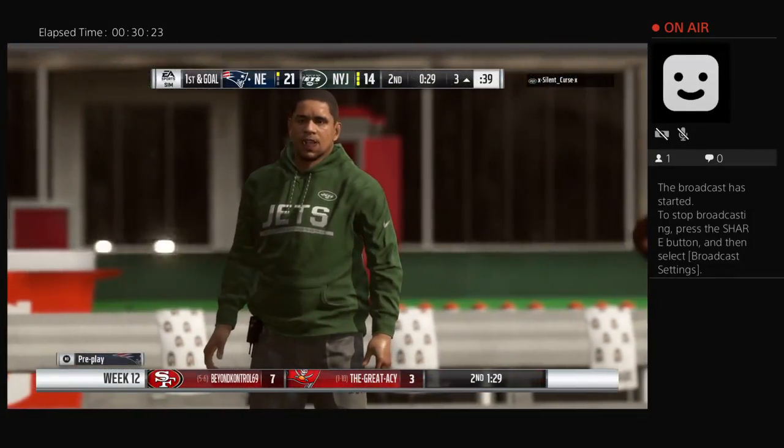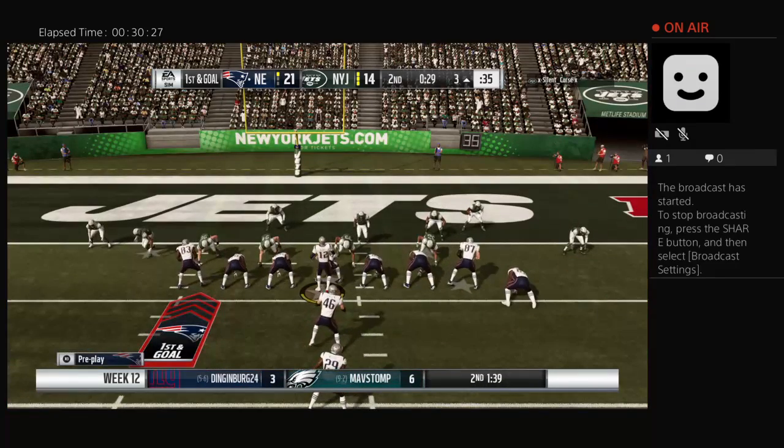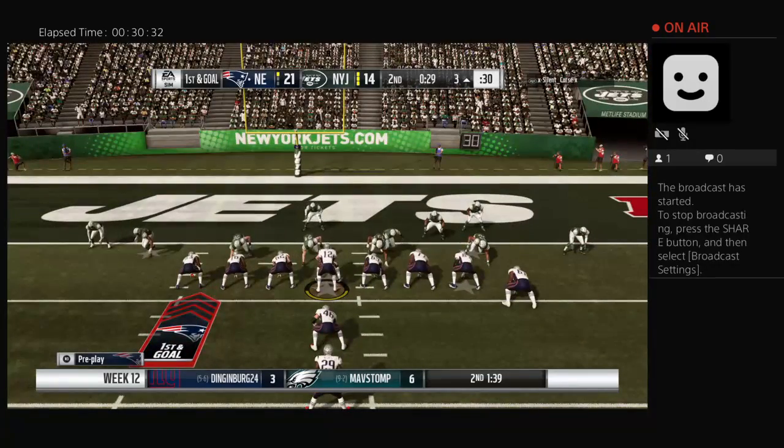Two big plays in succession. Not sure this D knows what hit him, but now they've got to get ready. It's 1st and goal.